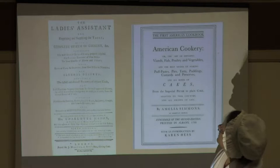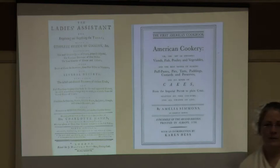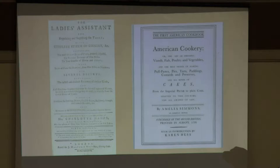And select a bill of fare properly disposed for family dinners of 5 dishes to 2 courses of 11 and 15, which I'm sure most women did not cook unless you were a very wealthy family and had somebody else doing those 5 dishes and 11 courses. And then she goes on with several desserts, and also she talks about in her book poisons, the kitchen poisons as well.